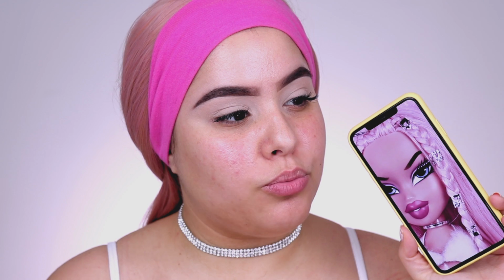So next we're going to go ahead and move on to eyes. If you take a quick look at the picture, you can see that she has a really pretty monochromatic look. She has the pinky mauvey lips with the mauvey eyes as well. So we're just going to go ahead and try to recreate the same exact thing.